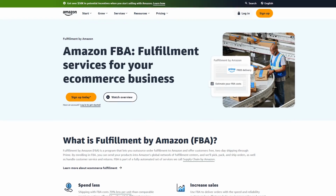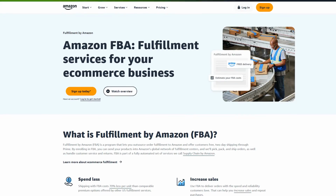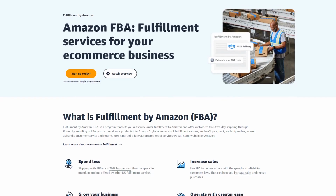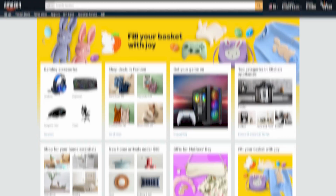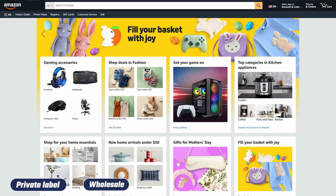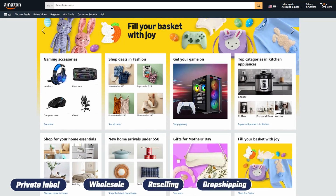Alright, so Amazon FBA is a service that lets you sell products on Amazon without having to handle storage, shipping, or customer service yourself. You simply send your product to Amazon's warehouses, and they take care of everything once a customer places an order. Now, there are different ways to sell on Amazon, like private label, wholesale, reselling, drop shipping, and even handmade goods. But one of the most popular and scalable methods is private label, where you basically sell products under your own brand.